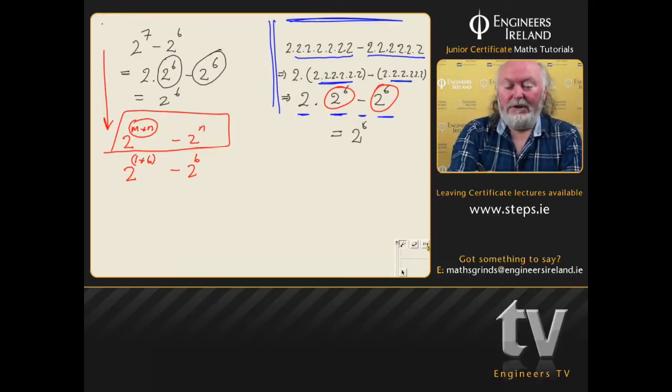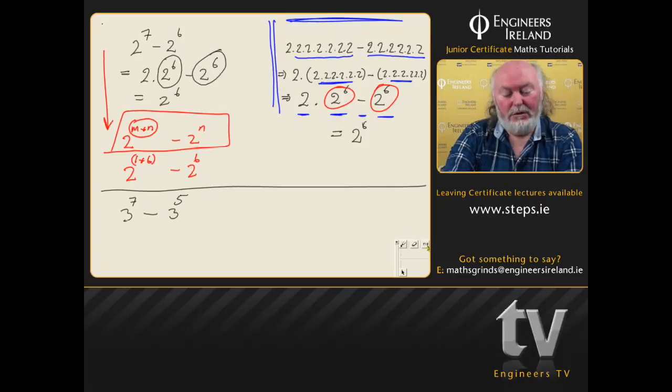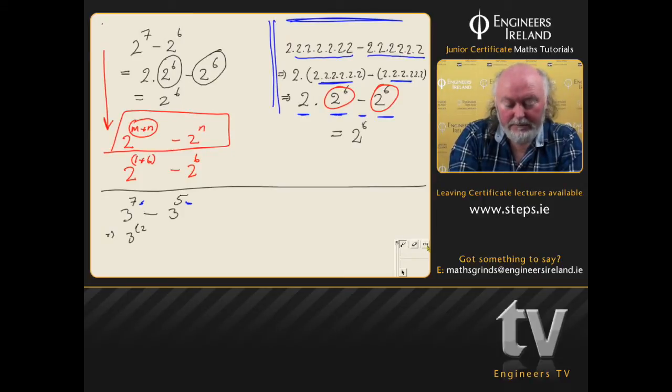If we now pick a second example to clear this point for you, we'll say 3 to the power of 7. Might as well stick to it, but this time we'll go 3 to the power of 5. What we are doing is we'll look at this guy and compare it to this guy. 7 is 2 plus 5. And we'll do it the long way for you.